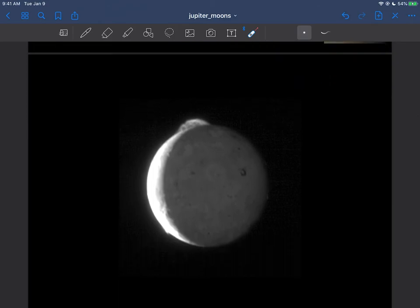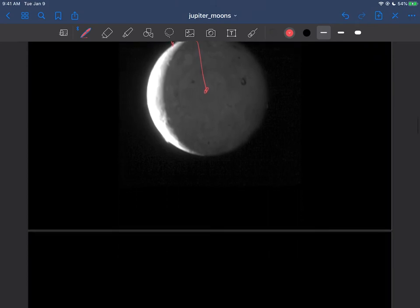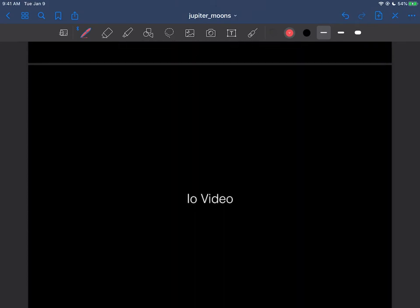Here's another one right here, and I'll show you a video animation of this in just a second. You can see this plume and how high it is relative to the size, maybe even the radius, of the moon. It's a pretty good fraction of the size of the moon in terms of being blown up into the atmosphere. So let me show you a couple of videos of this going on with Io, so stay tuned.